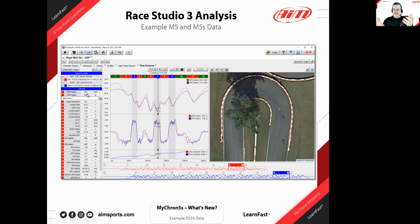And this is akin to the same if you were to have, for the auto guys out there that aren't racing the Micron 5s, an MXS 1.2 with a GPS 08 receiver, and you switched to the GPS 09. This is the kind of stuff that you'll see in the corners of the data points, right? In Race Studio 3, we have the option to take away the line work where we've connected the dots for you and just show the dots, right? Which is kind of a cool thing.